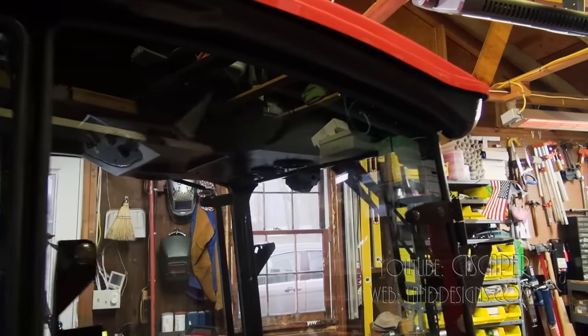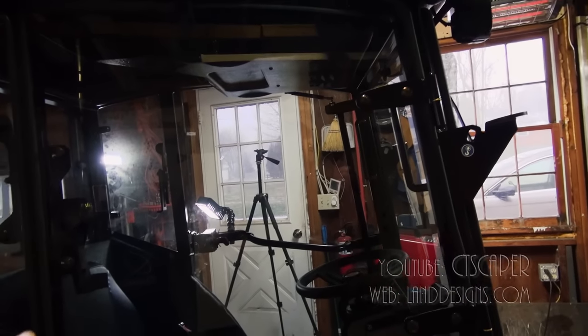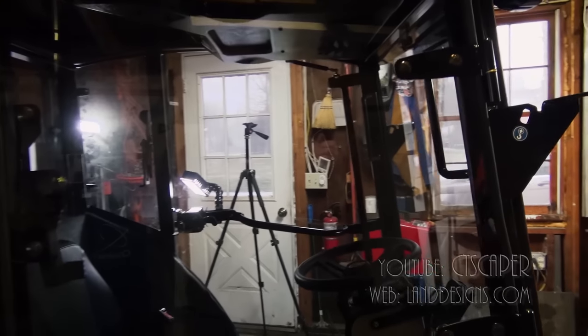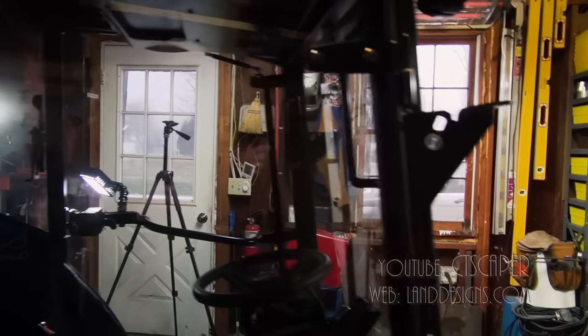And then, you can't really see the cab, but I want you to just notice how big the cab is. Even though it's a compact tractor, the cab is very spacious. You don't feel confined at all, and it's got really, really good visibility.